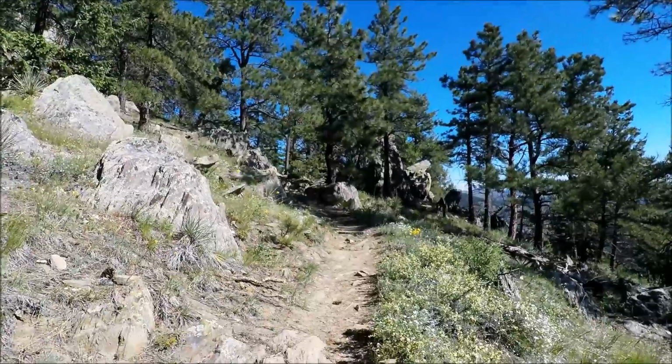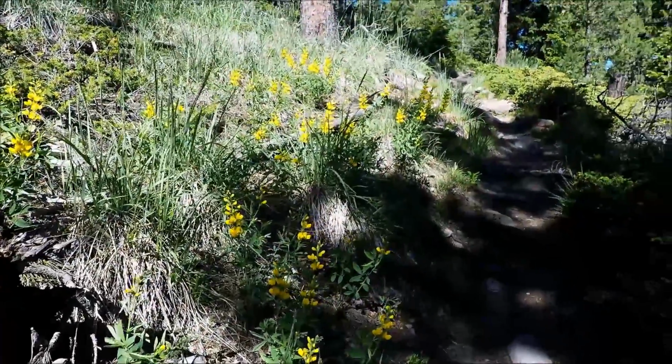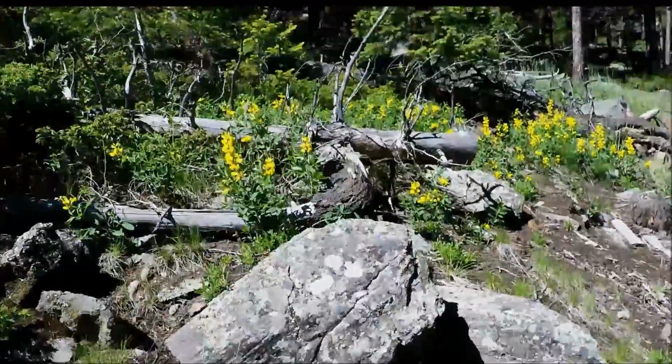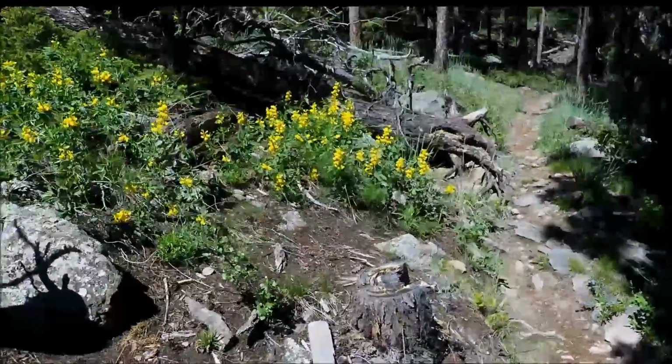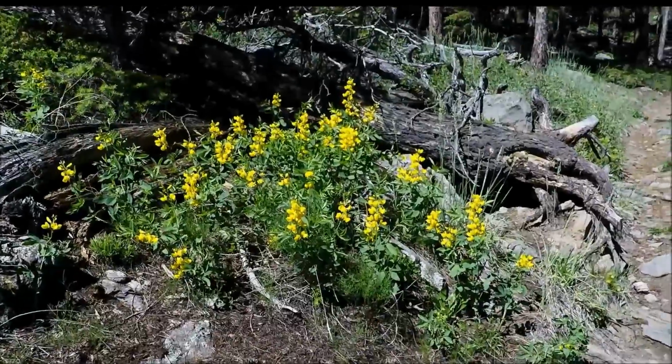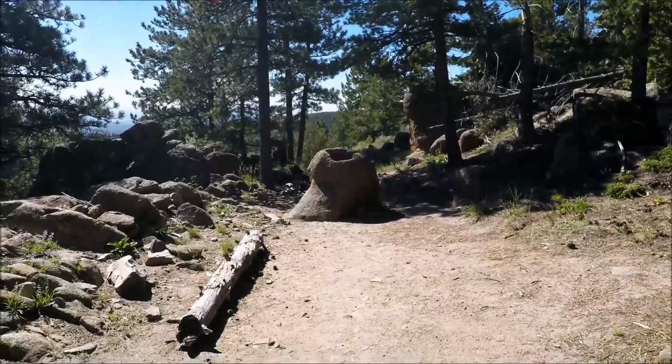I have to rest a lot because I have breathing difficulties going uphill, but still, the flowers are beautiful, the views are okay, but not worth it when you can go to Rocky Mountain National Park and climb the same trail or less difficulty trails and see much more. But that's just the opinion of a lazy hiker. Always like these flowers. This is certainly interesting.